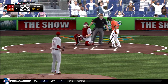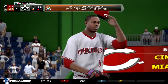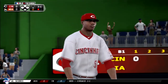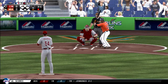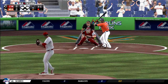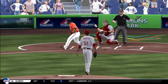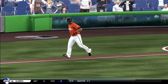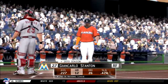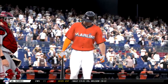Takes that one a little bit low. 3 balls and a strike now. Fastball too high, ball 4. Giancarlo Stanton will stand in now. Certainly a dangerous hitter as he ranks number 2 in the National League in home runs.